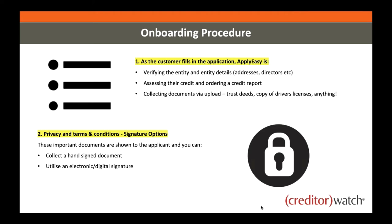In terms of privacy, terms and conditions, and even director or personal guarantees, anything where a signature is required, we've got multiple options. We can collect hand-signed documents during the application itself or after the application has been submitted, and we can also turn on electronic or digital signature verification for you as well.